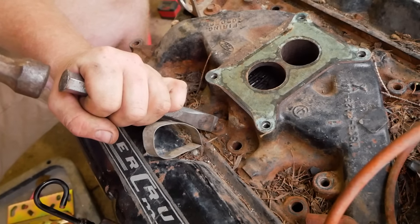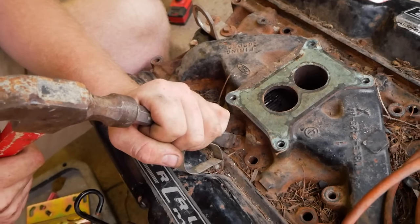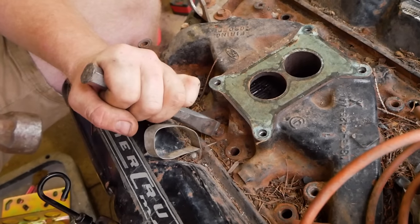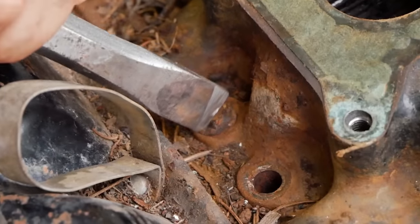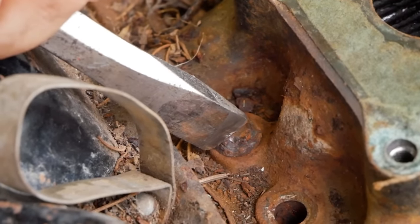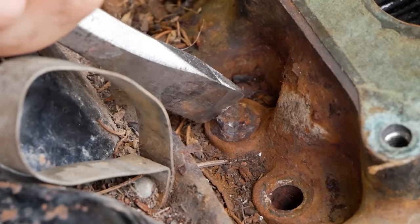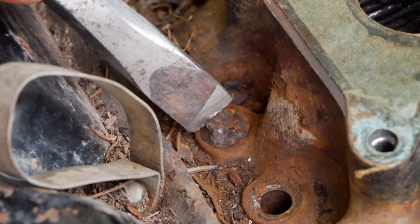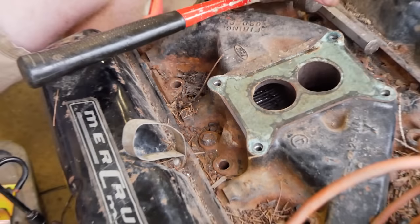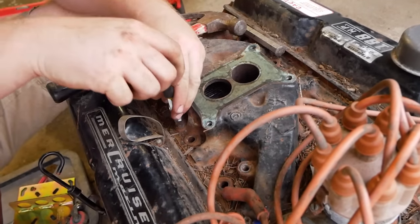So, let's see if I can get this one loose here, for example. I'm gonna hit it down into it to build a groove and shock the threads loose. And then I'm gonna land in that groove and go in the loosening direction. And there it goes. As you can see, we broke the torque. Now I come in with my handy dandy pliers and take that bolt off.